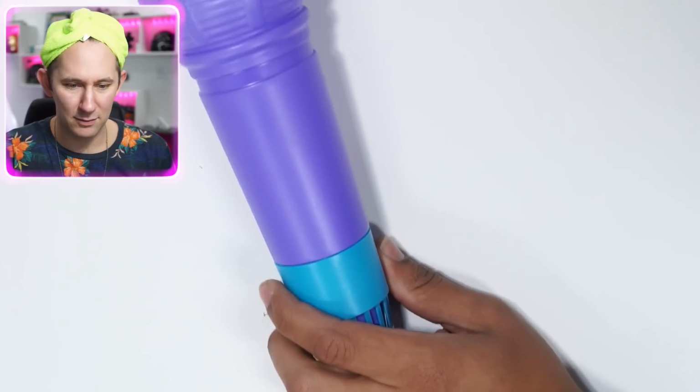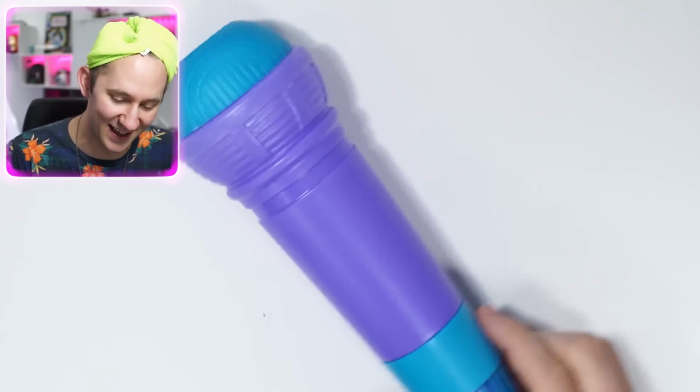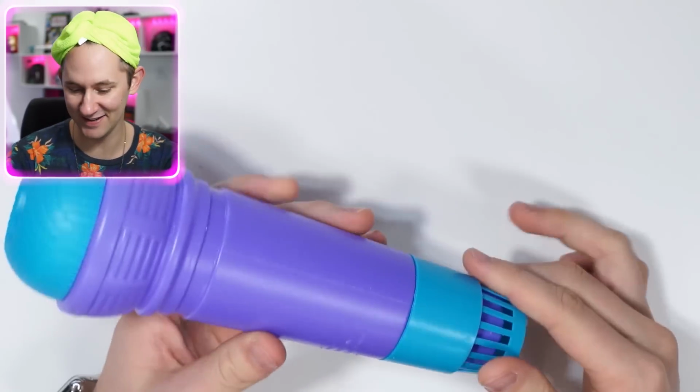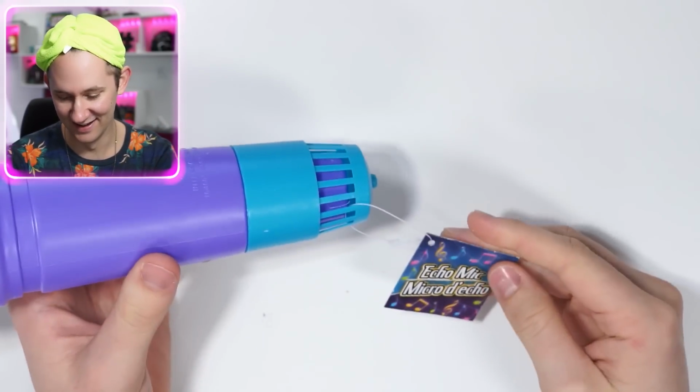Ooh. What the heck is this? Is this a microphone? Is it like a shower microphone? Is that what this is? No, dude. Not a shower microphone, just a microphone. Oh. That is cool! Okay. There's like a spring in here. It's like instant reverb, dude. Real-time reverb.